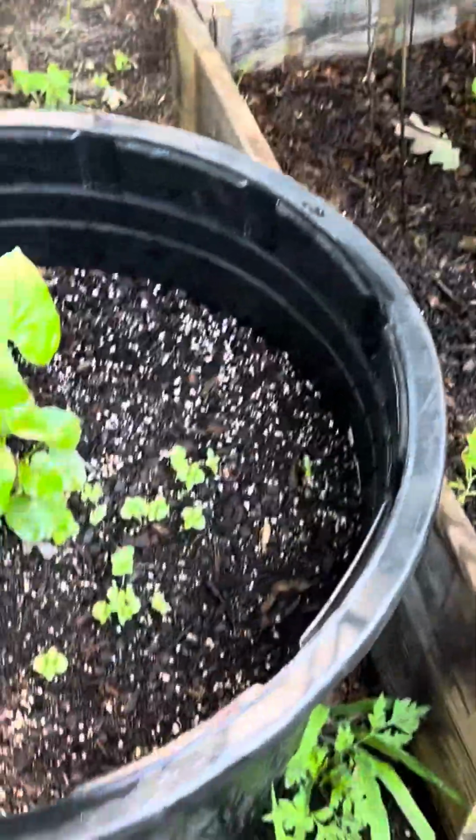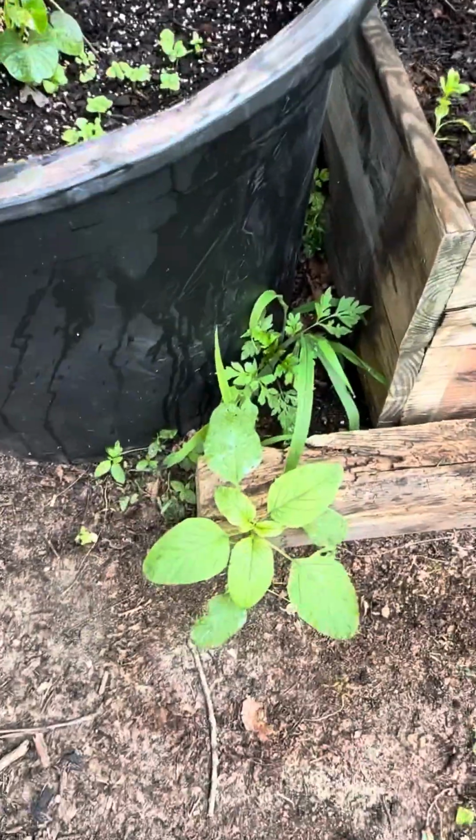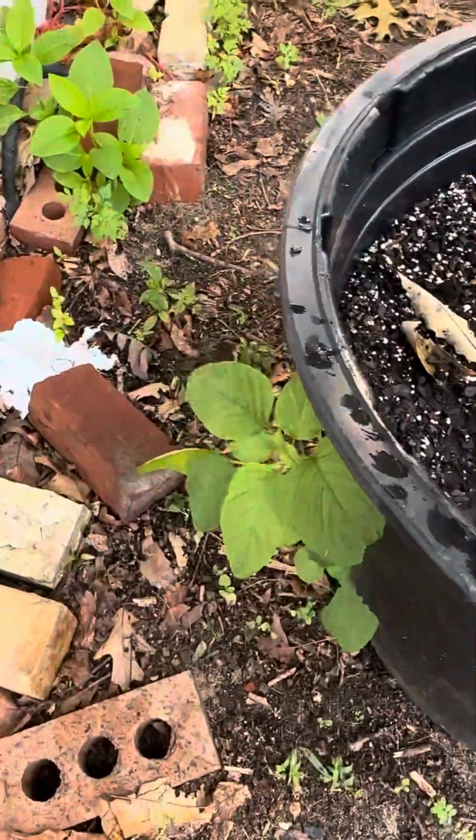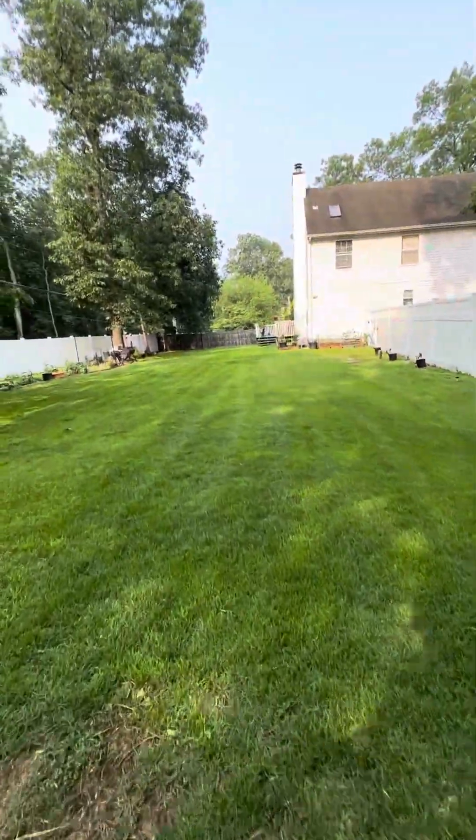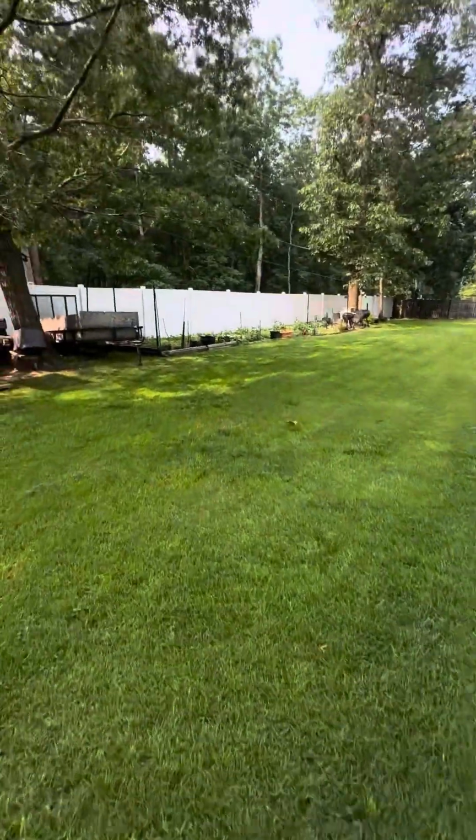And this is what I'm telling you guys about callaloo. They're all over the place. You see callaloo there? That's callaloo over there. They're all over the place. I don't plant them. Okay, this is, like I said, my yard, and I'm utilizing it.